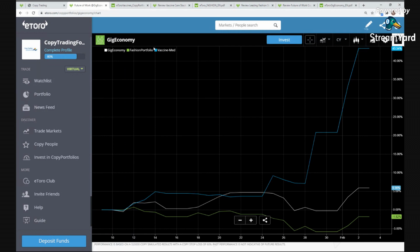And then the other copy portfolio is the Fashion Portfolio, which I go through later in the video. It jumped up to 5%, down to around 1%, but then it's dropped below the zero line. So maybe a good time to invest is when it's down below the zero line. The zero line is here, so it's in the minus at the moment. A good time, guys, to invest in these copy portfolios is when they're down, but you can never always pick the correct time, so you have to be careful with that.